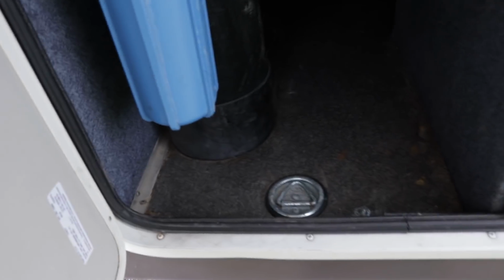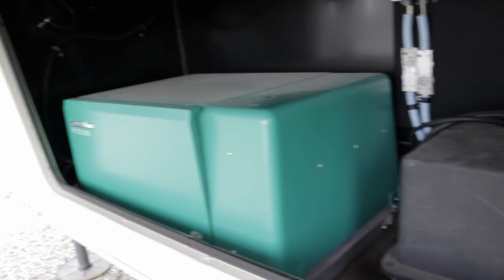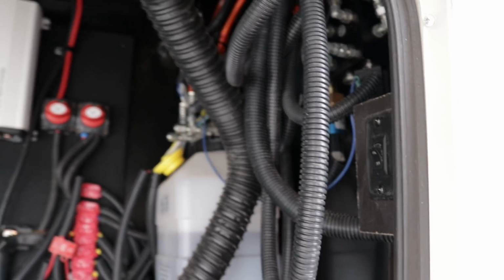Oh, and there is a tie down right there. Oh, and this is going to be your other 30-pound LP tank. Guess they do that just to balance out the weight. And before I back up, I do want to show off, this is going to be your button for your front leveling jacks for leveling up on your truck. And there's going to be your 5500 gasoline powered generator, and here's your reservoir for your hydraulic system on your slide outs. Oh, and I do want to point out, I believe this is going to be your solar panel hookup right here. And nice service light.